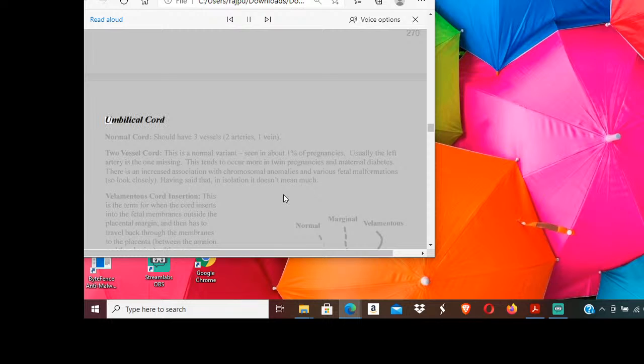Umbilical cord. Normal cord should have 3 vessels, 2 arteries, 1 vein. Two-vessel cord. This is a normal variant, seen in about 1% of pregnancies. Usually the left artery is the one missing. This tends to occur more in twin pregnancies and maternal diabetes. There is an increased association with chromosomal anomalies and various fetal malformations, so look closely. Having said that, in isolation it doesn't mean much.